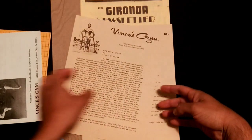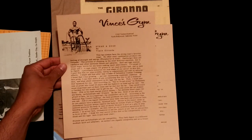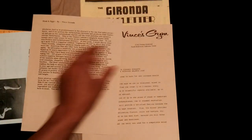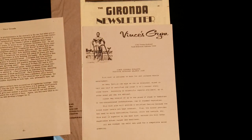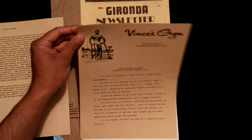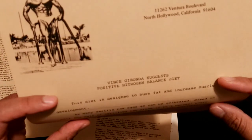And we've got here from Vince's gym his original printouts of his diets, the steak and eggs, right? Steak and eggs diet is here. We've got the positive nitrogen balanced diet. Never heard of that one before. Never heard of it. And it's a full document on that. The positive nitrogen balanced diet. You can see it there.